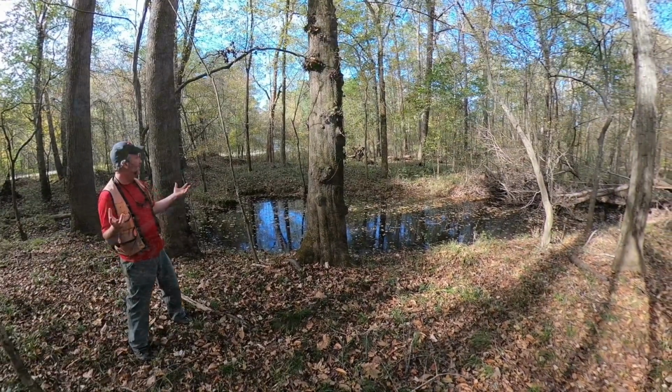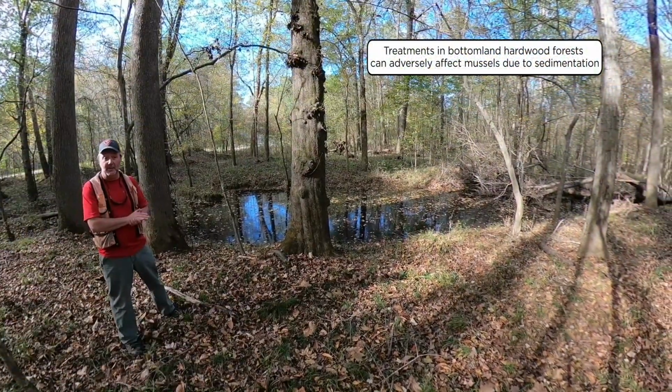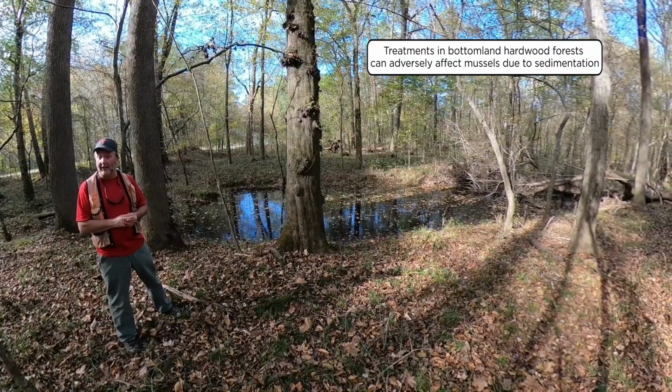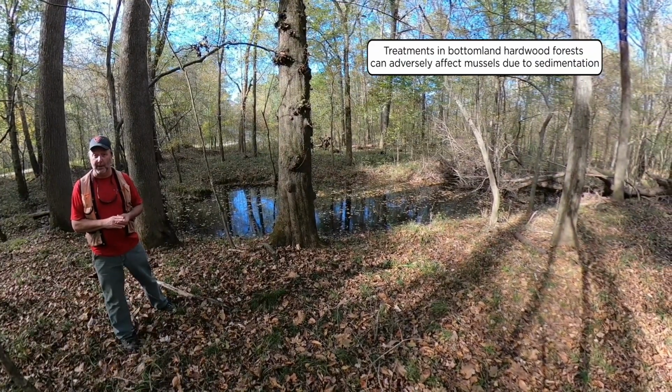However, in a situation such as this, in a bottomland hardwood forest, if you were doing silvicultural treatments here, you would have to be very cognizant of any sedimentation, because two of the species that are candidate species here are mussels and very susceptible to sedimentation of the waterway.